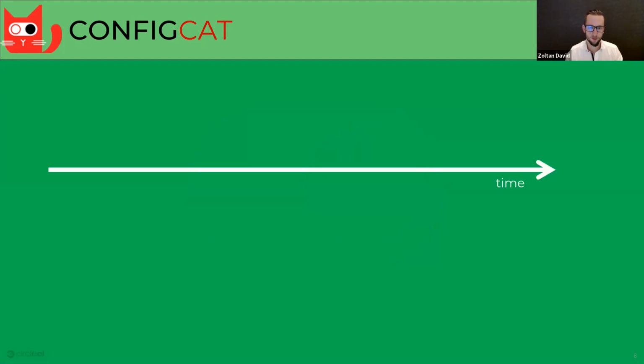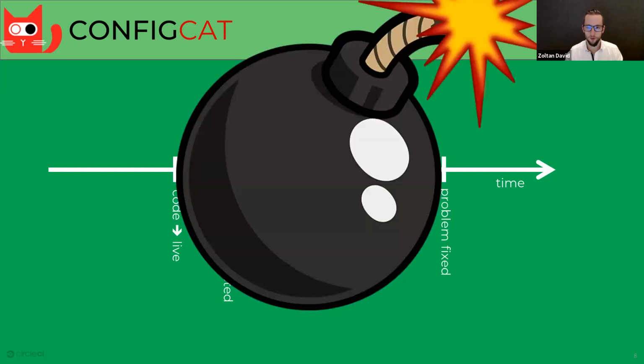Let's say time flows from left to right, and at a certain point in time you are going to release your new feature's code. You are going to deploy your new feature's code to your production environment. If a problem or any issue pops up, normally it takes time to fix it. From the point in time when you deployed that buggy feature to the production environment until you fix that problem, your user base will see it as a buggy feature.